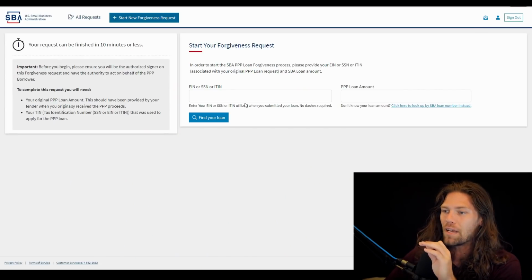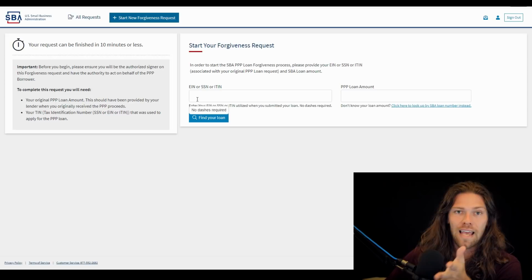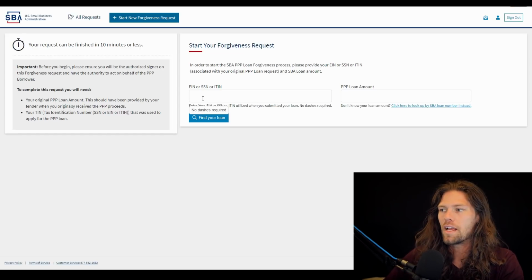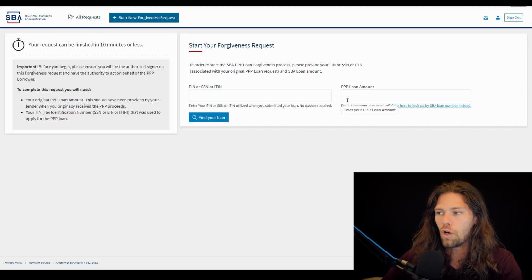So you're going to type in either your EIN number if your business has an EIN number, or your social security number if you're a sole prop and you don't have an EIN number, and then you need your PPP loan amount.